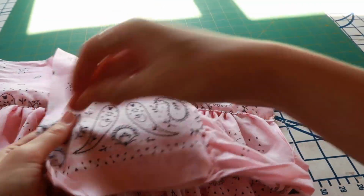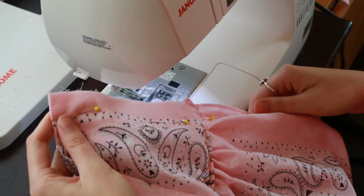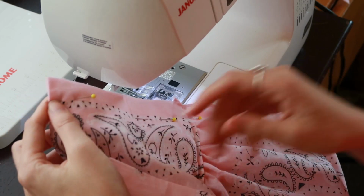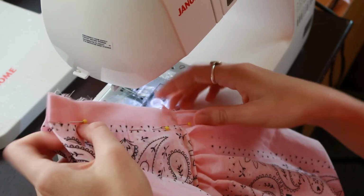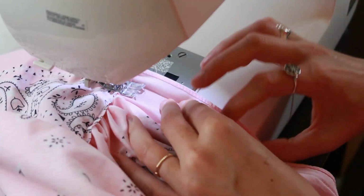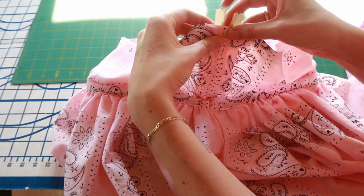This is what the skirt looks like once it's attached to the top of our bodice. Now we're going to baste that open side seam together so that we can sew our zipper in. So again, right sides together. This is the other side seam of our bodice. We pin it. We're going to sew it with 5/8 inch seam allowance, and we're going to sew this on a basting stitch so that we can take it out after we pin in our zipper.